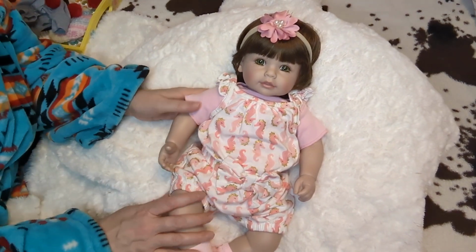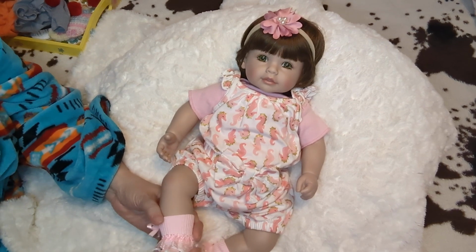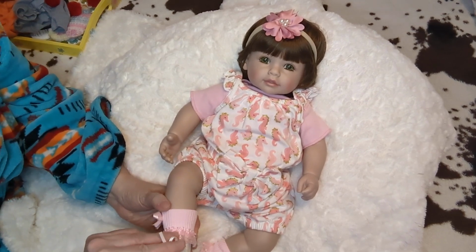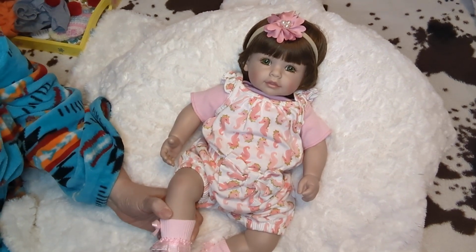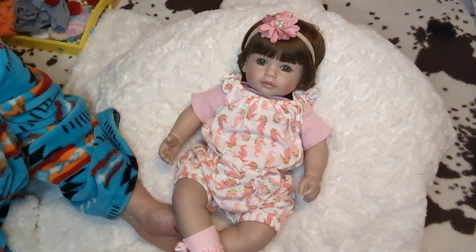This is an outfit that she had on for Shark Week. I just thought it looked so cute on her, but it's actually getting cold now. So I'm just going to change her out of this outfit and put her into a more fall-like outfit. I actually like her in green.